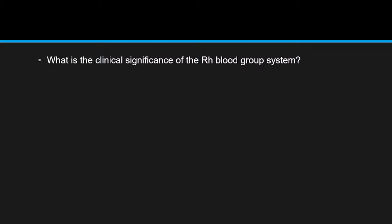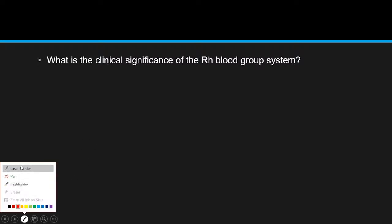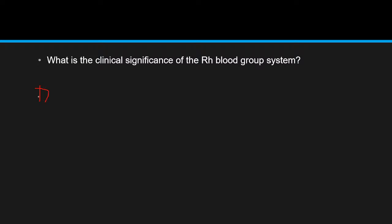Now, what is the clinical significance of the RH blood group system? Basically, it is the primary cause of hemolytic disease of fetus and newborns, and it can also cause hemolytic transfusion reaction. Actually, the discovery of this one happened in 1870s. How did it happen? Basically, all they knew about was the ABO blood group system. Okay, remember what we talked about. You are type O, you can donate to everybody else aside from ABO.